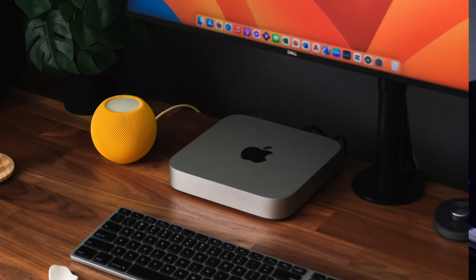All right, M1 Mac Mini. This is not going to be the easiest one here because obviously you don't want to pay retail for this. I think the retail version was $699. Don't pay that, all right?